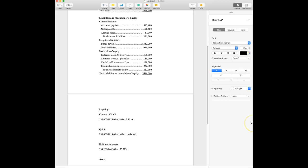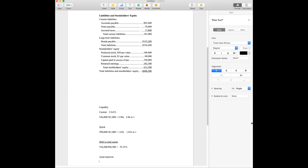But, well, I guess I could do that for you. Might as well do all of these so you can see. So total asset turnover. All right, so in order to do this particular item, you're going to have sales revenue, which I'll give you because I don't have it listed here.